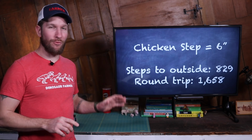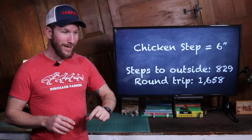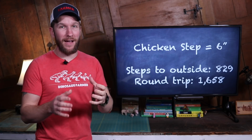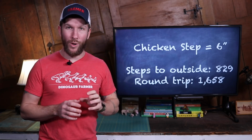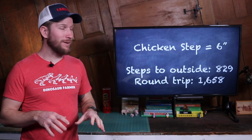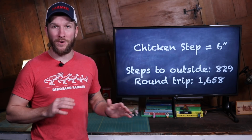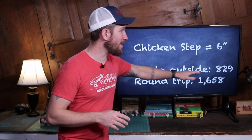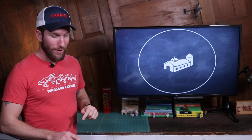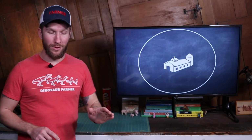So if you're going to the outside of the radius of that circle, they're taking 829 steps to get from the barn to the outside for that 108 square feet. And not every chicken is going to be incentivized to do this. If I'm Henrietta and I want to get my individual 108 square feet, I'm going to have to go out to the limits of this 12 and a half acres in order to get my own 108 square feet. Otherwise, I'm doubling up with other chickens, and then that 108 square feet math just falls apart. So if I'm just getting to the outside, that's 829 steps. If I'm going out and back again, that's 1,658 steps to go from the barn to the outside of that radius and then back again to the barn, which is pretty wild.